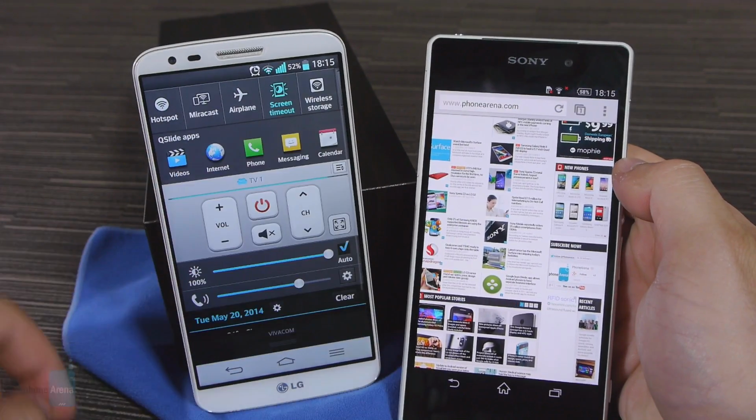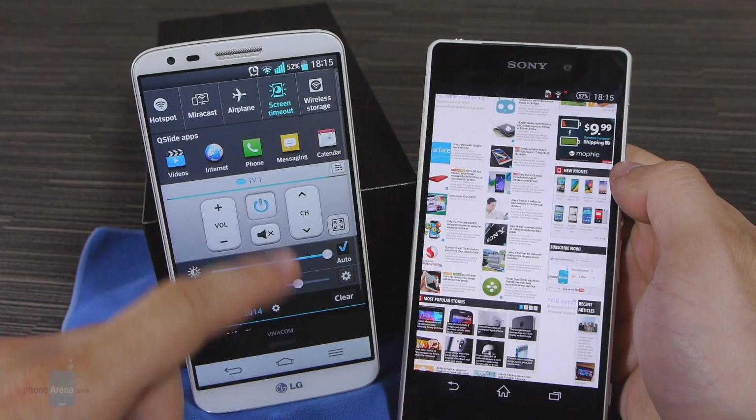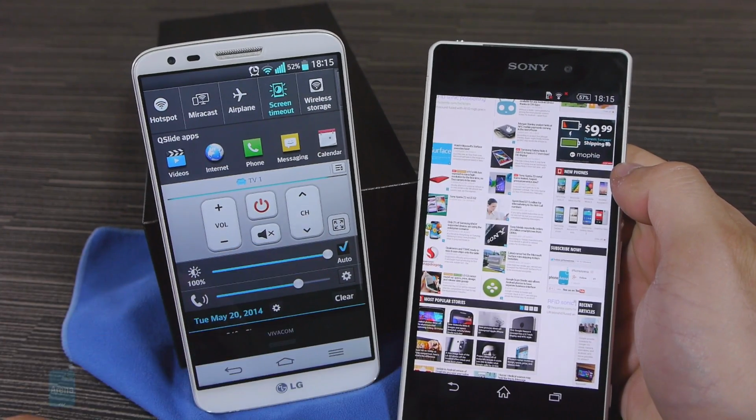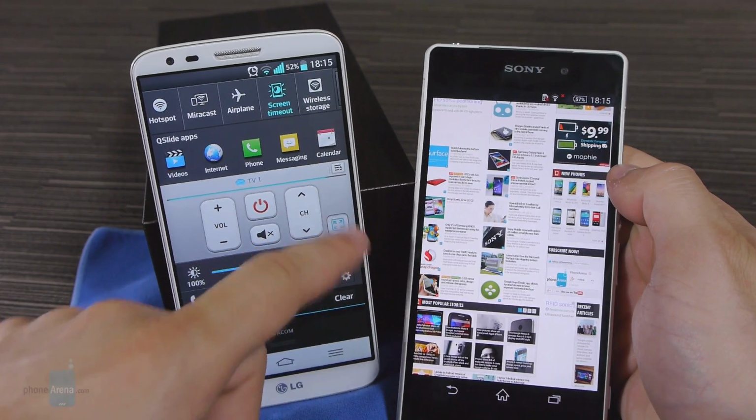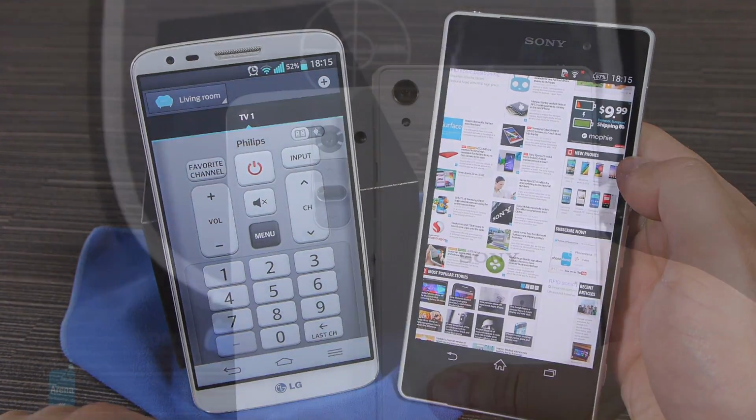The LG G2 also has an infrared blaster baked in, and you can use it as a remote control for your TV or other electronics. It's a great addition for the times when you just can't find the TV remote. The Xperia Z2 does not have such an option.